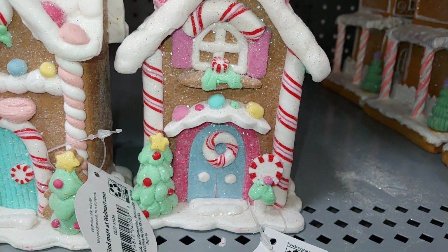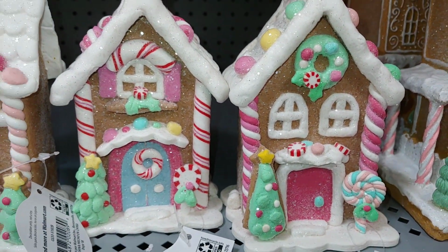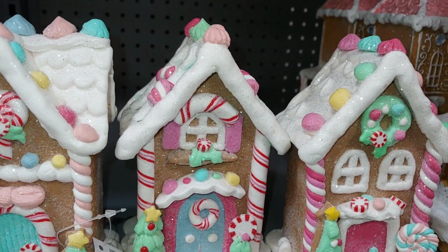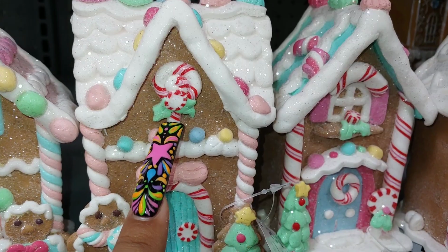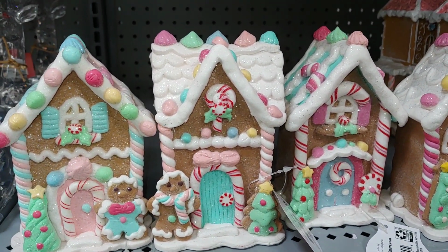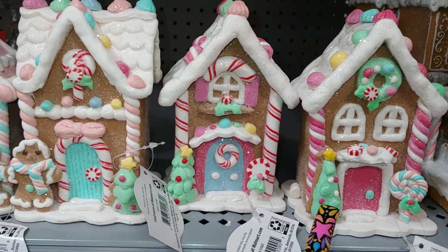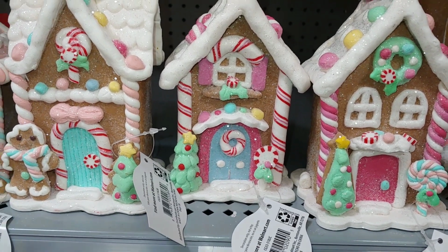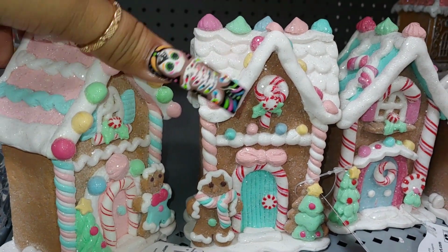And then the last one they have is the one with the lollipop right here. Got those little baby peppermints right there on top. And look at those sprinkles on the wreath. This one has a lollipop candy cane with the little peppermint piece on it. So those are the 4 different designs that they do have here at Walmart. They might have more at your Walmart, so I'm not sure. They just sprinkle these in today, so I've been keeping an eye on Walmart.